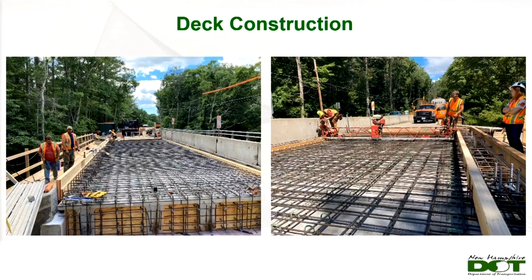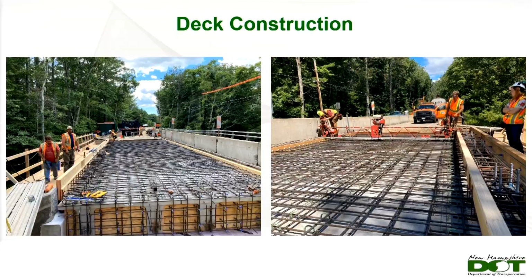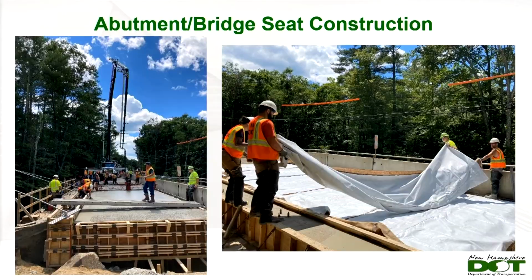Kind of wrapping up rebar installation there on the left, and then doing a dry run with our Razorback screed. And then it came to deck placement day. The deck forming in total, once the beams were erected for this 50-foot span bridge, took about 1.5 to 2 weeks, and that included overhang construction, rebar installation, back wall forming, curb forming, abutment forming, pretty much everything.